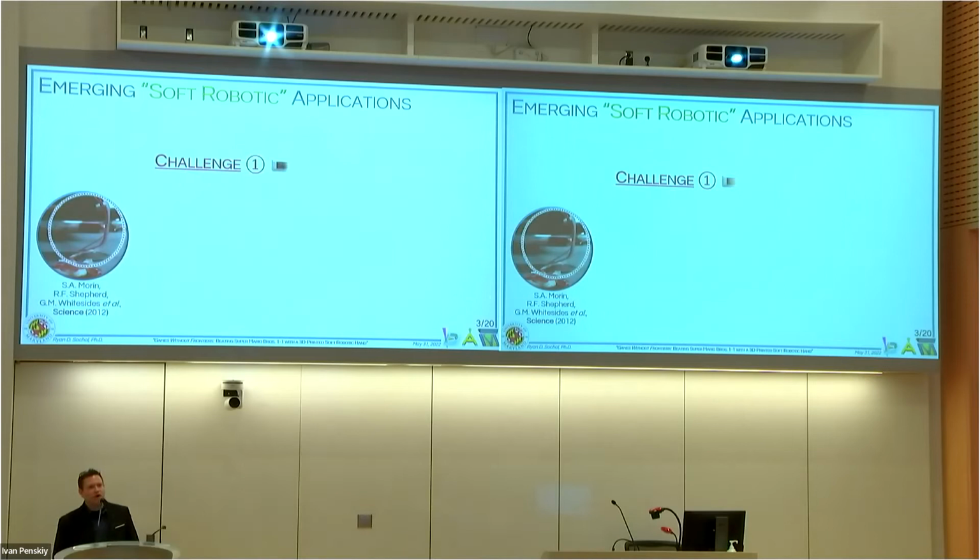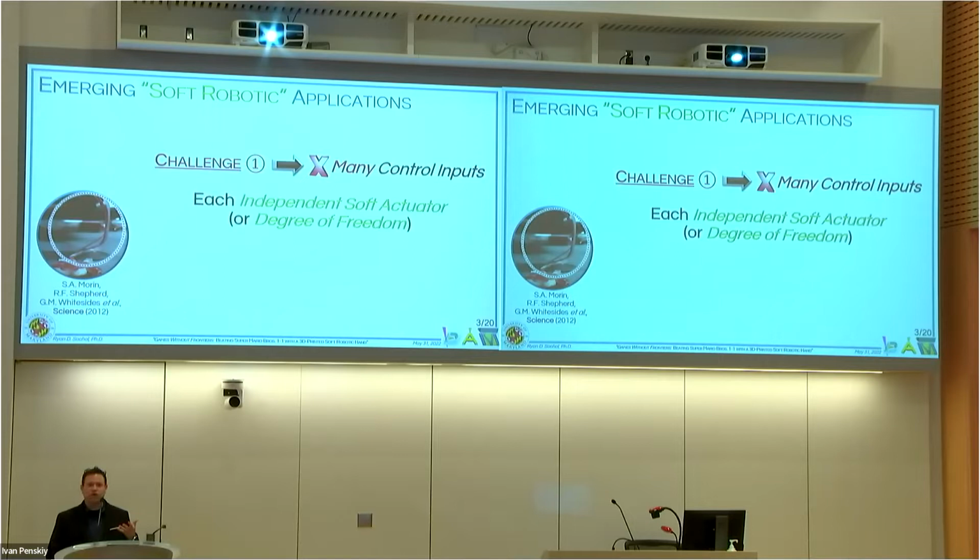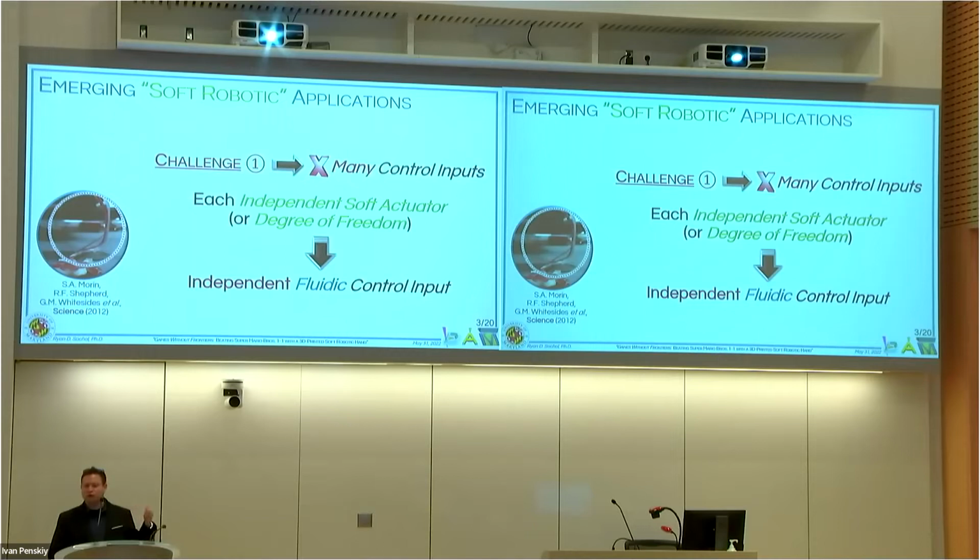One of the things you might have seen in a lot of these examples, and some of them try to hide this, is all of these control inputs that need to be used to actuate. Every single soft actuator needs a corresponding fluidic control input. So the more actuators you have, if you have, let's say, a hand with five fingers, you're going to need five different inputs to control each one of those fingers, typically.